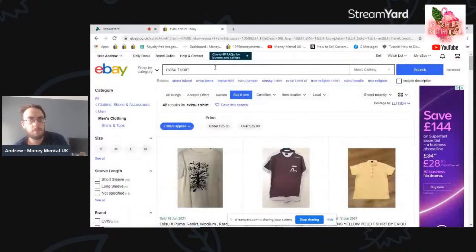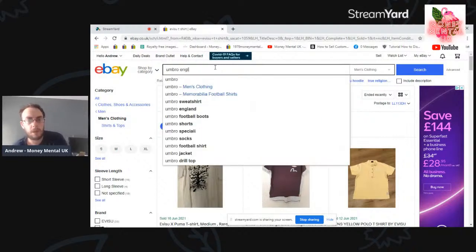An Umbro England top jacket, lightweight jacket. Cost £4. They originally had that for £10, but it's a charity shop in Wales. Nobody in Wales buys England stuff. So, yeah, that was £4. Pretty obvious why I bought this. European Championships are on at the minute. I'm going to be getting this listed as soon as I can. Hopefully England will beat Scotland on Friday and it'll sell.